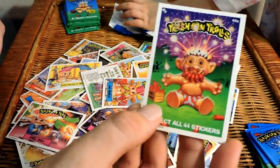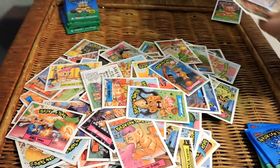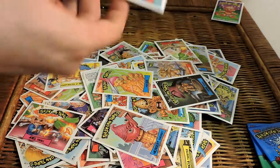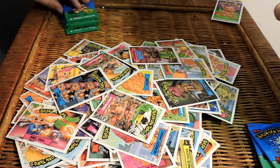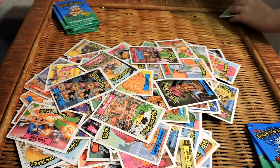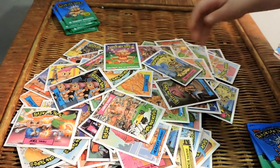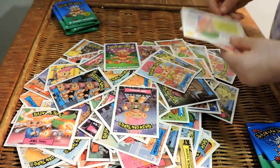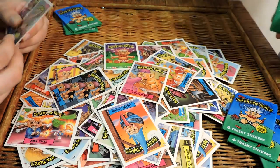Collect all 44 stickers. So there's 44 different stickers in a set. Well, I think we got all of the stickers already. Little Flush. You think we got them all? Yeah. Good possibility. It's not a very big set to get, 44. I'm getting a lot of duplicates. There's two more packs for you. Yeah, the last two.